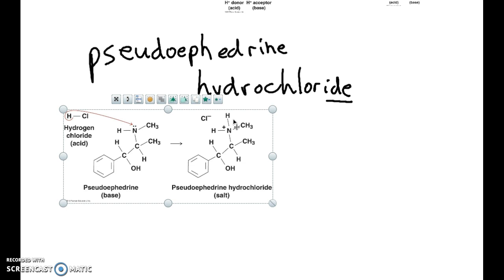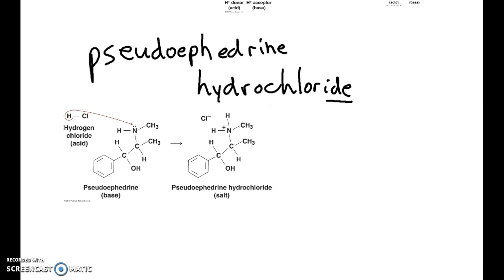And if it has a positive charge, that means now this side of it is polar. It has a polar side, at least on one side, and that will make it dissolve better in water, which, if you remember, water has hydrogen and oxygen. This side has a positive charge. This side has a negative charge.